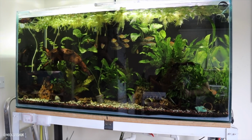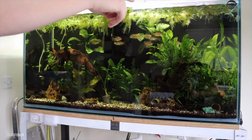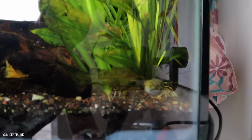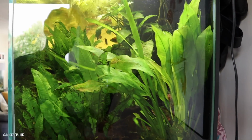My very first ever tank I had eight years ago. That Amazon sword at the back right, the really tall one, was in it. It was a little 30-litre tank. Look at the size of that now. It was 2-3 inches tall. And now it's come with me every time I've upgraded to a new tank. Well, look how healthy it is.